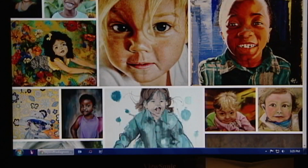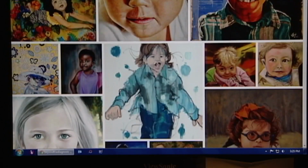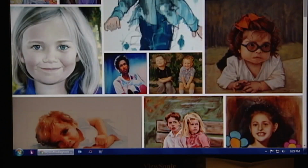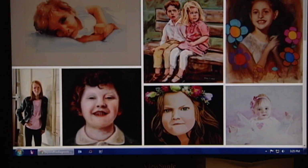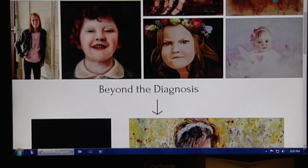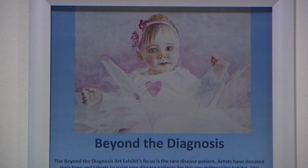Artists from around the world have donated their time and talents to painting a portrait for the exhibit. When Welton started, she had 17 portraits. Now, 3 years later, she has more than 100 and is reaching a larger audience than she could have ever imagined. She was just asked to bring the exhibit to Botswana.